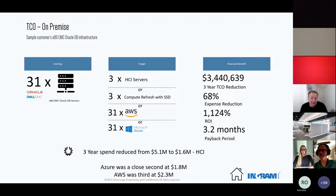That's about a 68% savings. And so that now all of a sudden tells an entirely different story. Now I'd be foolish not to do it. And we did also compare hyperconverged with AWS and with Azure. And in this case, AWS and Azure came in significantly higher.